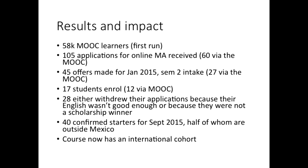So I've got some results really from the first and second run, because as Kate alluded to, there's a long time it takes to convert people from doing a MOOC, or perhaps you never see them. So obviously we had 58,000 people, not learners actually, joiners for that first run. Of those we had 105 applications for the online MA and 60 came via the MOOC.